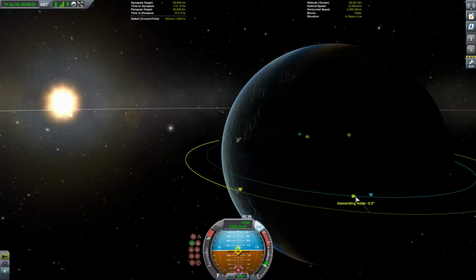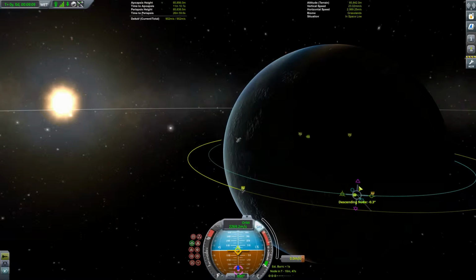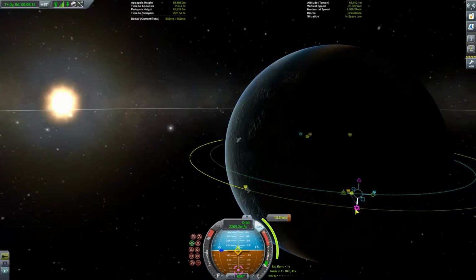We're going to want to get rid of that relative inclination of our orbit, so we will add a maneuver at the descending node, so we need to go upwards. Just fine-tune that slightly. That'll do.